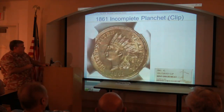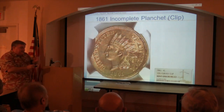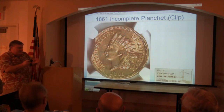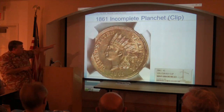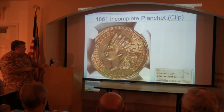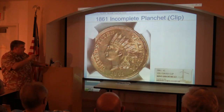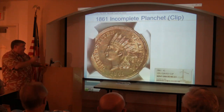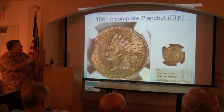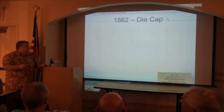1861, all right, another one, it was the planchet. As they're making the blanks, if the strip doesn't go all the way to a new area, then part of a planchet will show up as having been clipped. So that's when it gets clipped, then it still gets struck. And then it goes out, and then some guy buys it, and then another guy buys it, and he sells it to me, and then I have it slabbed, and here it is. So that's how that works. I don't think that was the plan in 1861, but that's just the result.